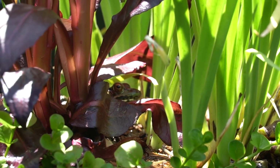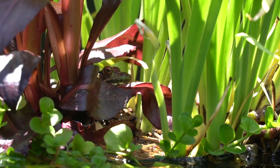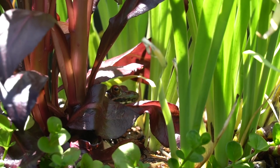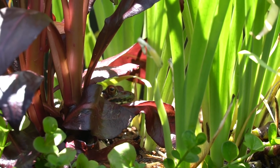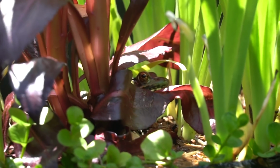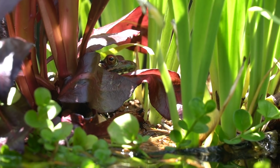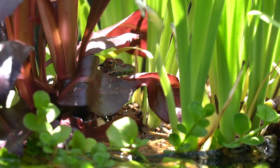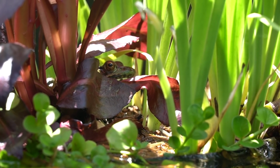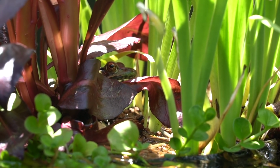Now, their Latin name is Rana, which is Latin for frog, clamitans, which means loud calling. I believe they've been reclassified as Lithobates, and they're distinguished from their larger cousin, the bullfrog, in that these guys stay under 4 inches. The very largest specimens only get to about 4 inches. Now, these guys suffer from habitat loss due to shoreline development, introduction of sport fishes like bass.